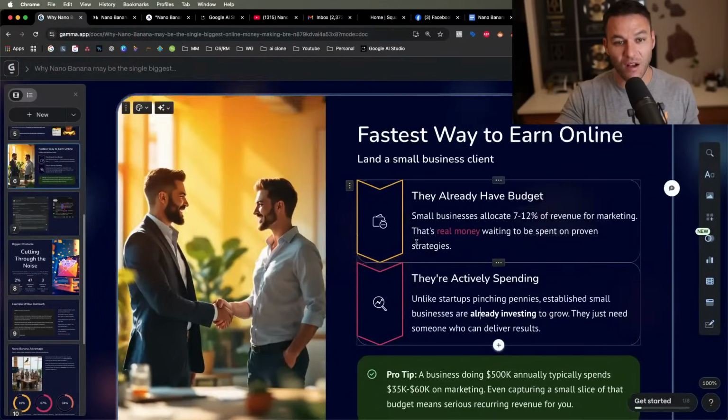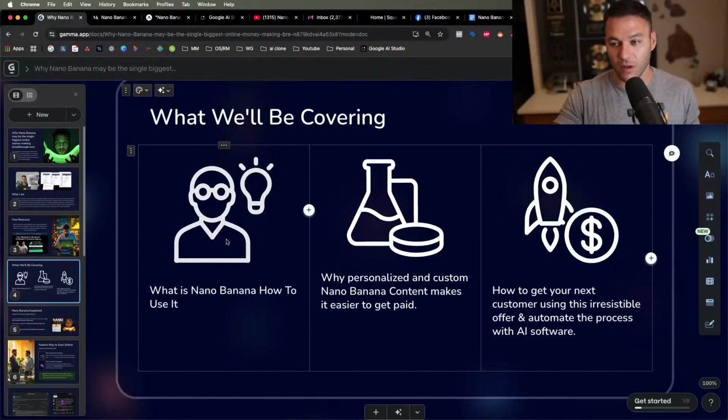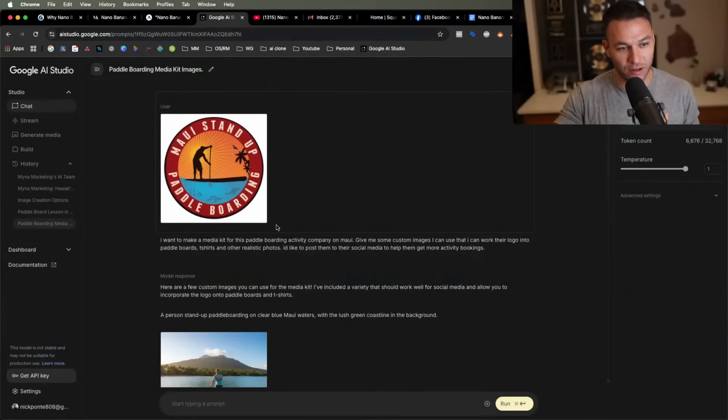And I'm going to tie all this together, right? We've already talked a little bit about what Nano Banana is. It allows us to create high value, personalized images. And look at this one that I created using Nano Banana.